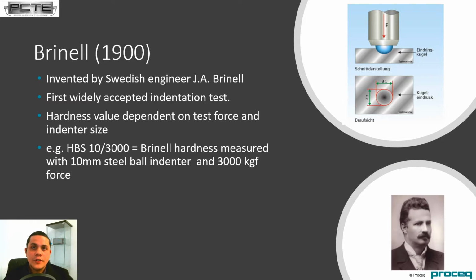The Brinell method was invented in the 1900s by a Swedish engineer, J.A. Brinell. It was the first widely accepted indentation test, and the hardness value is dependent on the test force and the indenter size. For example, your HBS is 10 over 3000, so Brinell hardness is measured with a 10 millimeter steel ball indenter and 3000 kilograms of force. The Brinell has swappable indenters as well for harder and softer materials.